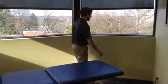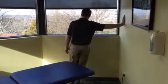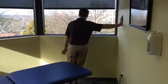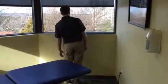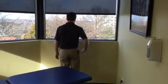So the other option is going to be to have your hand against the wall. And starting off, if I have pain on my right side, meaning that typically my shoulders will glide to the left, my goal is going to be to try and get my hips back underneath me.